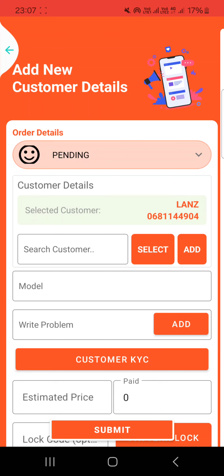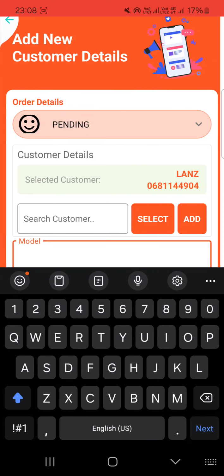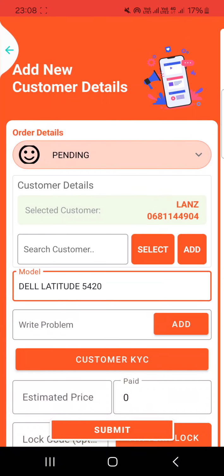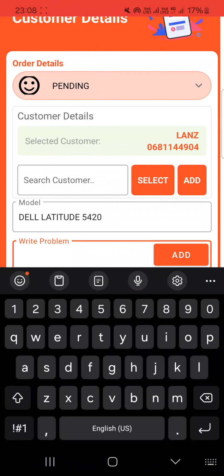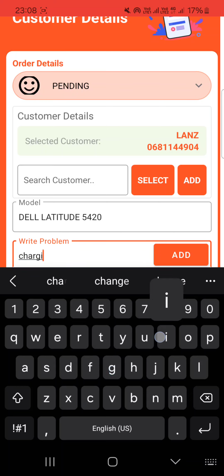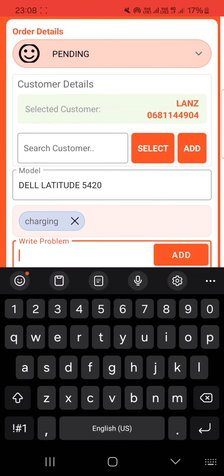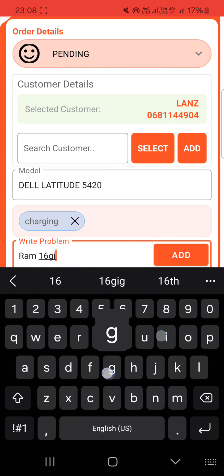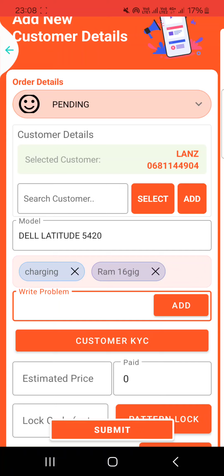Since I'm already there, you just select the customer and model number. We could say it's a Dell Latitude 5420. There we go. Then we can say the problem. We can choose not charging, then I say add. Second problem, we could choose RAM upgrade, add. You could also add more details, like RAM, let's say 16 gig. You could add as many problems as the customer describes to you, so you are not limited.